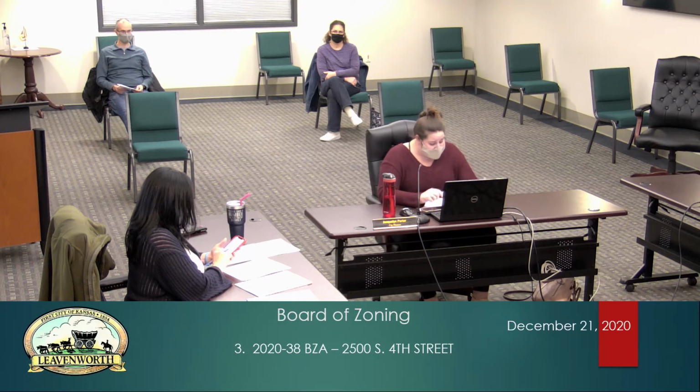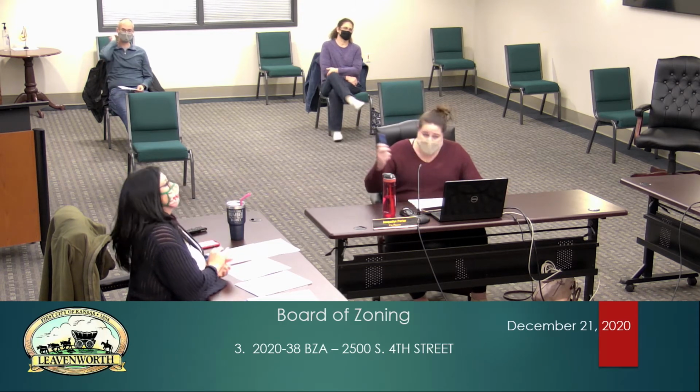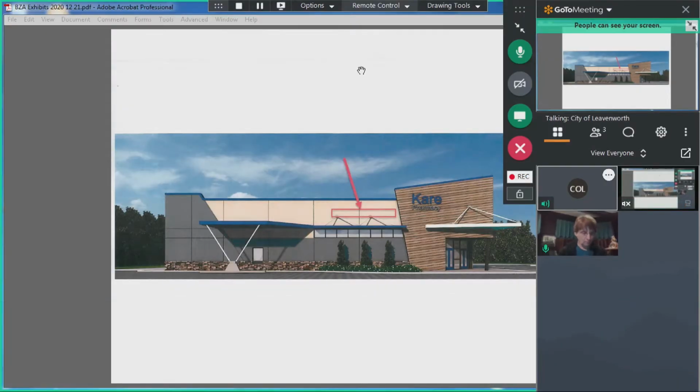Care Pharmacy has one existing wall sign on the east wall that says Care Pharmacy, as you can see by our depiction up here. The variance request is for an additional sign to the east side of the building. The proposed sign is located on the northeast portion of the building, reading Confu Tea and a logo, and it's roughly 9.5 square feet. The proposed sign meets the size requirements of a general business district. Thank you. Any questions?